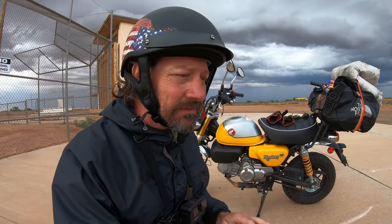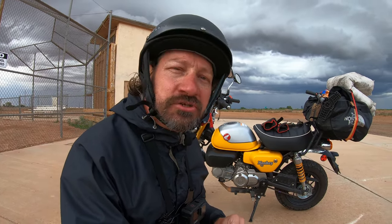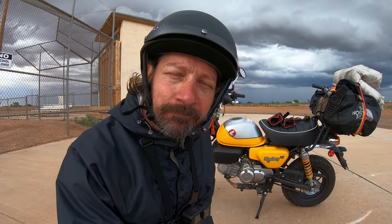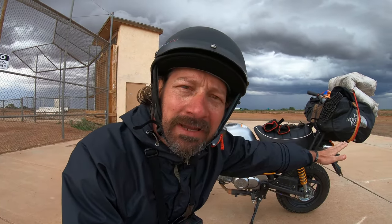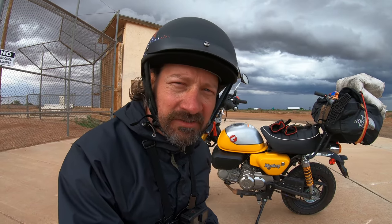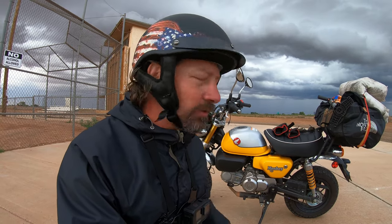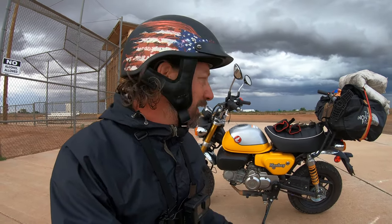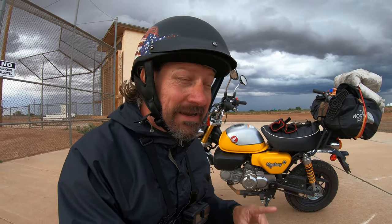This is not just a bike that you can play around on. You can actually do a real trip on a bike like this. Now, I'm not saying that it's fantastic the whole way. There's adversities that you gotta face. It's not a fast bike. So a lot of paying attention in your mirrors and making sure that you're getting out of the way and pulling off for people.